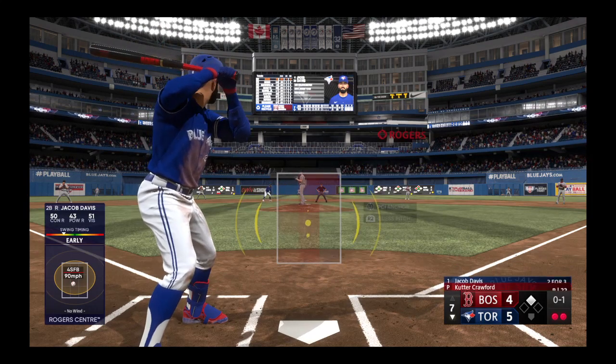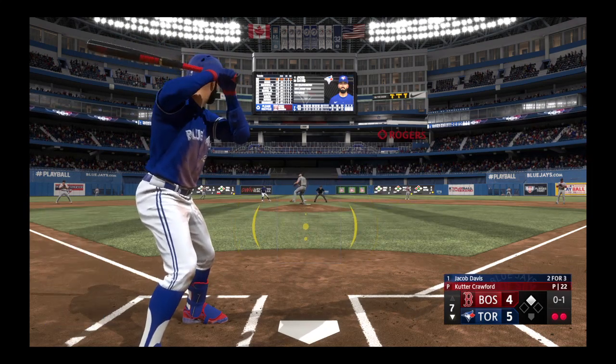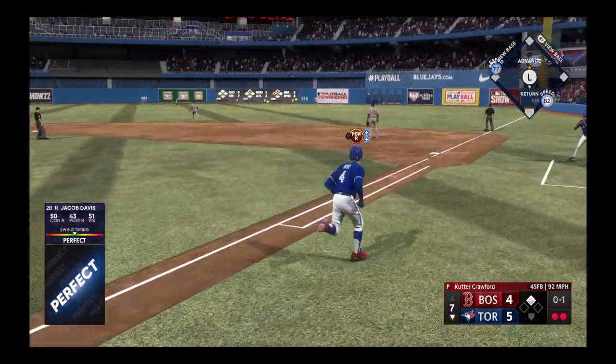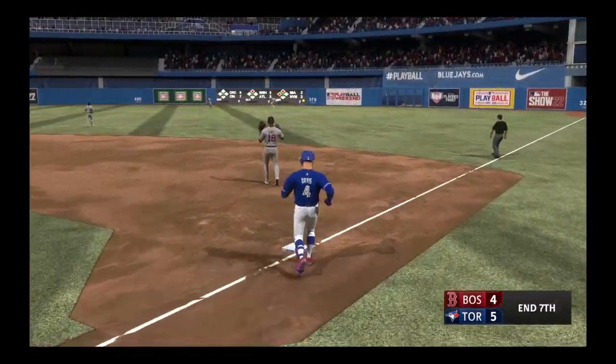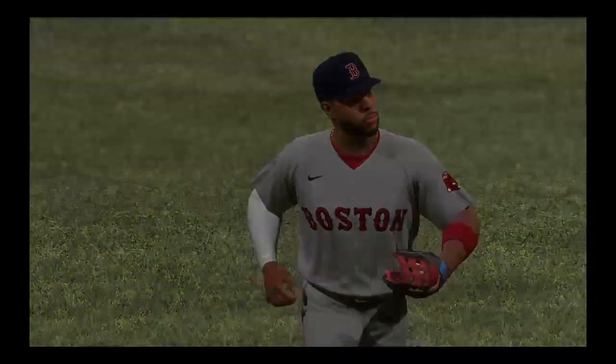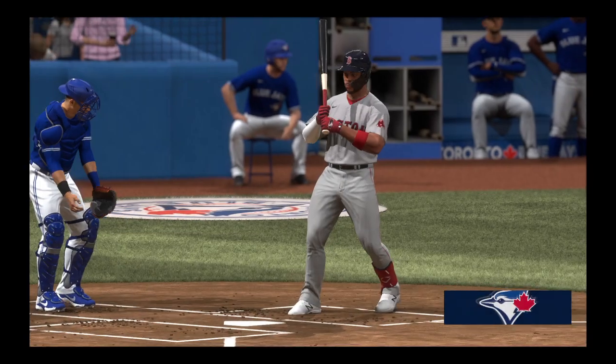I see it, drive it. Let's go, big dog. Line drive. Makes the grab on the run. And that will end the inning. Eighth inning coming up.